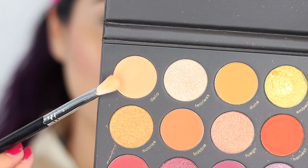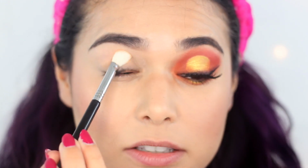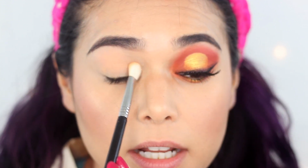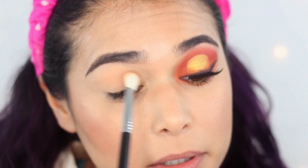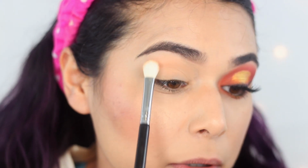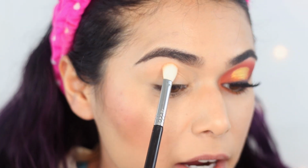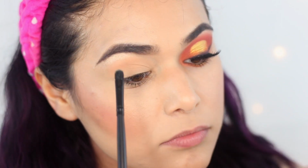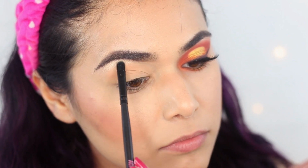So this look involves a lot of blending, so we're definitely going to want to put a base shade down to help that out, and I'm going into Delia for that. So that's just going to go all over my lid. It'll help everything blend together nicely a bit later. And because this is a stickier primer, it's also going to help dry that down so we don't get any patchiness. I'm gonna go in and highlight my brow bone using Fearless, which is a warm champagne.